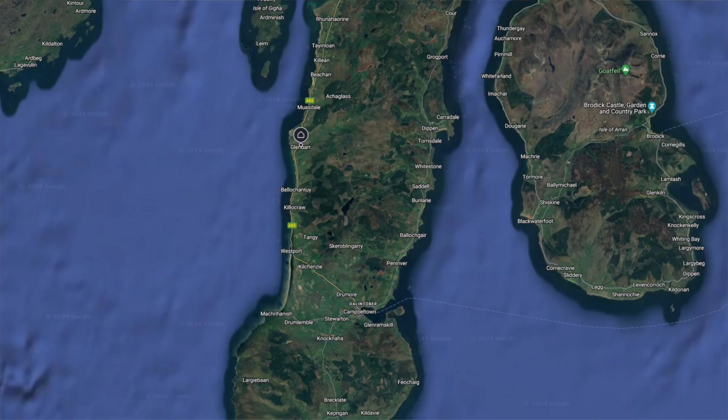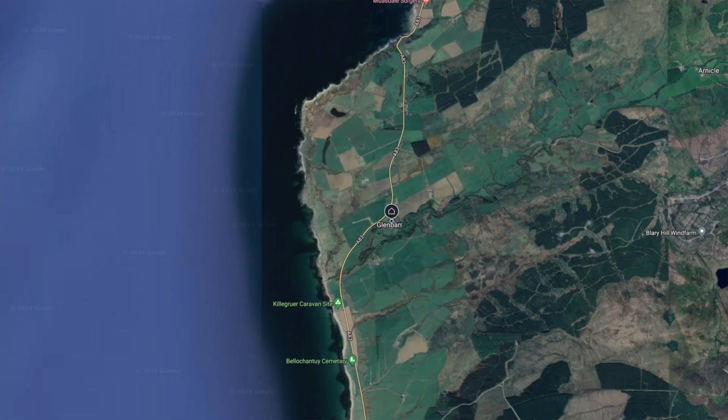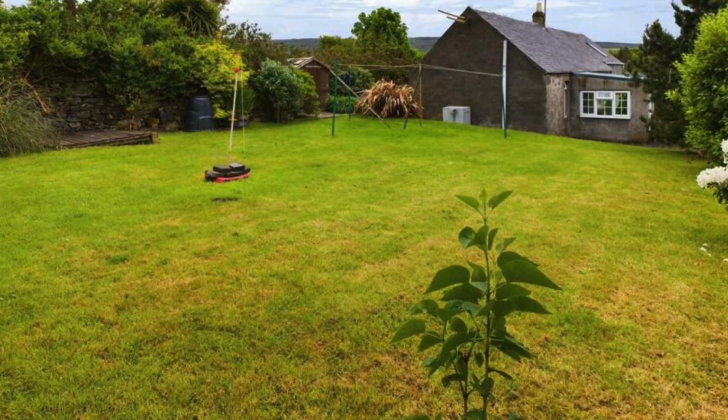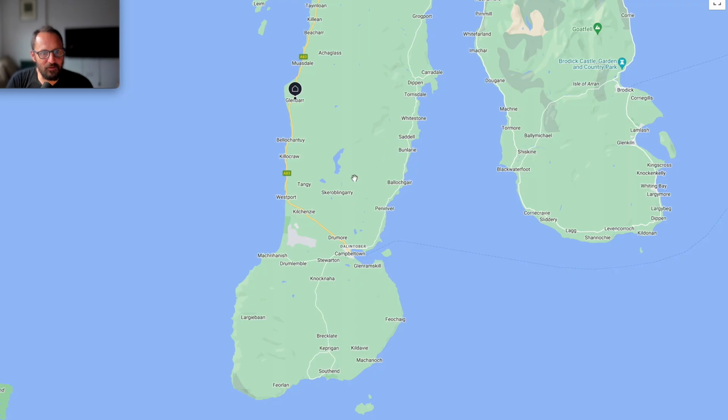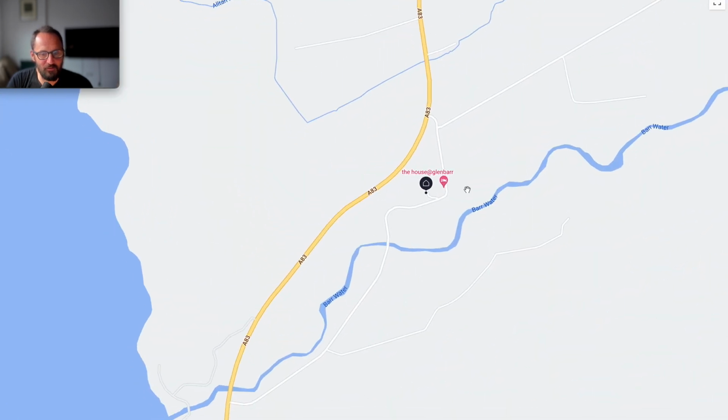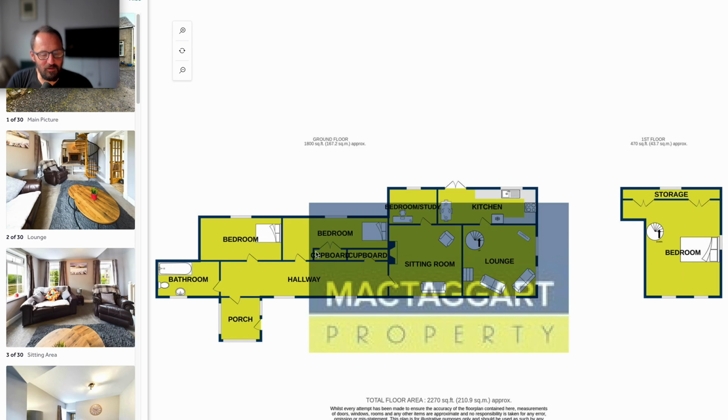Hello, in today's video I'm on the west coast of Scotland on the Mull of Kintyre Peninsula. I found this little cottage, sort of attracted by the price and the amount of space you got and the location. It's quite close to the sea on the west coast. Looked like an interesting place with a river running up through here. So I've converted it into a place that just makes a lot more of the space that you've got.